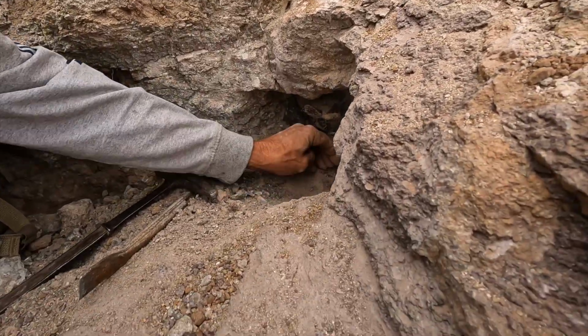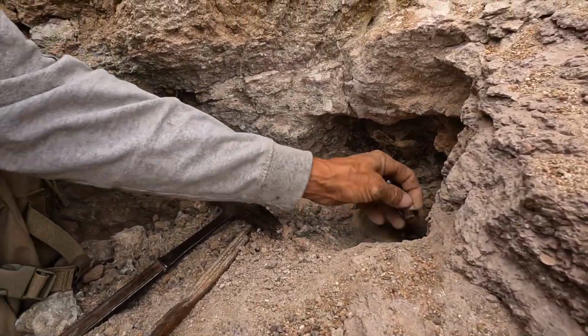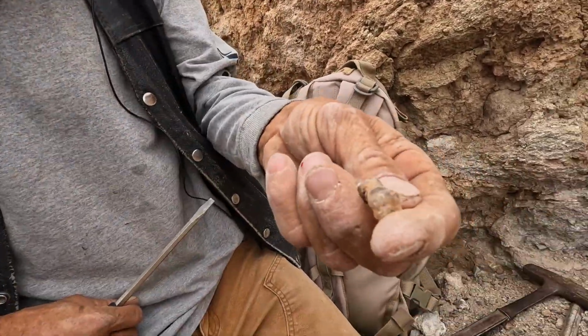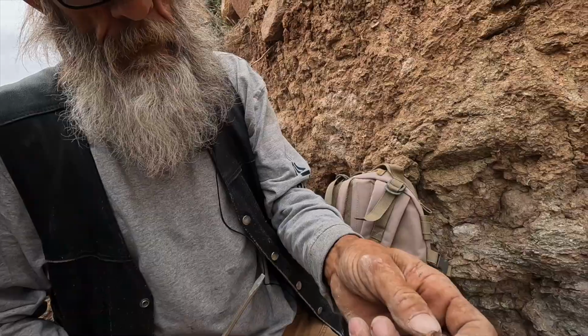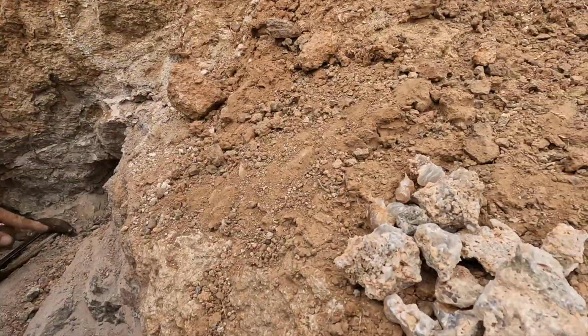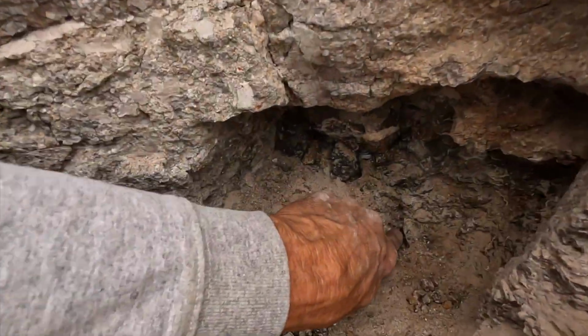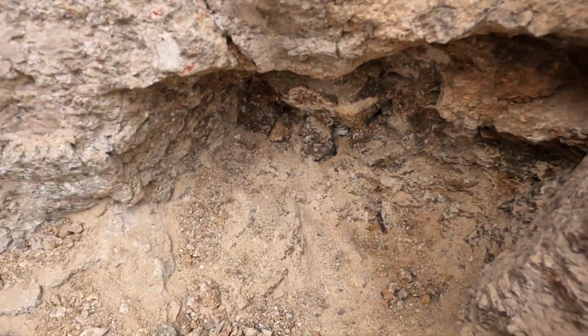Okay, well, no, what that tells me is I don't want to do any more of that. That's the cap off it. That's just the cap off of that pea. Okay, pretty much clear, but you see where it broke right there? Look at how dark that is. I see it. That's what we want to know.